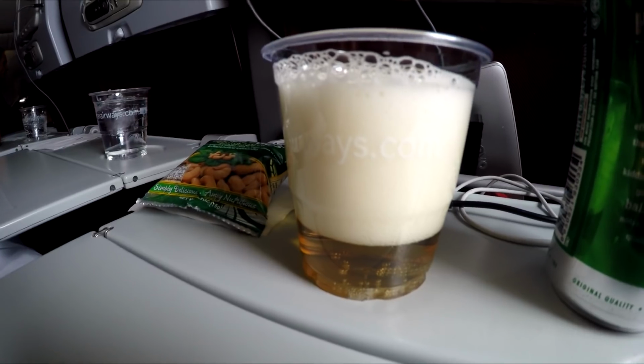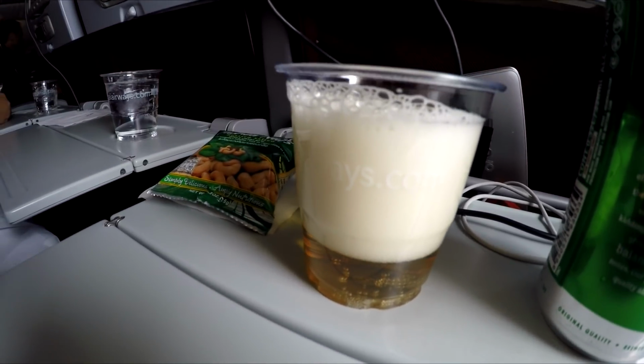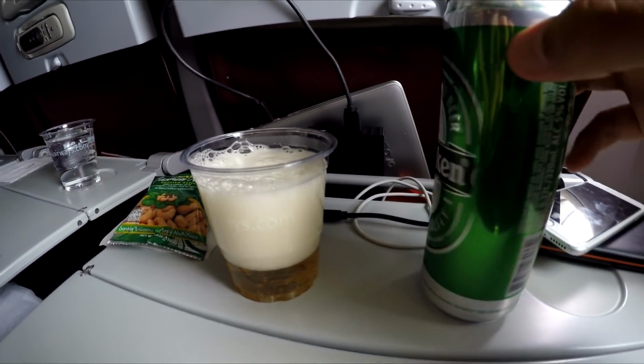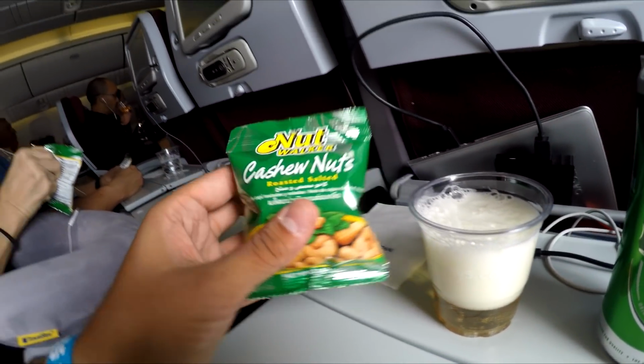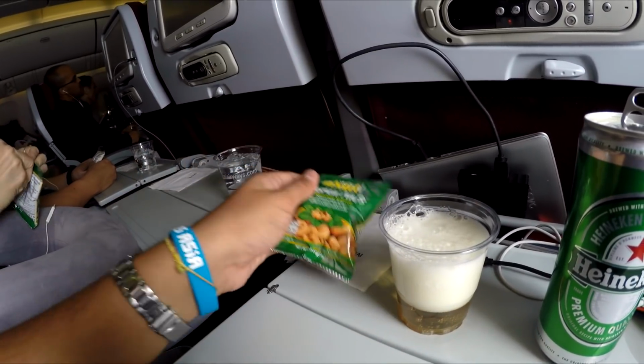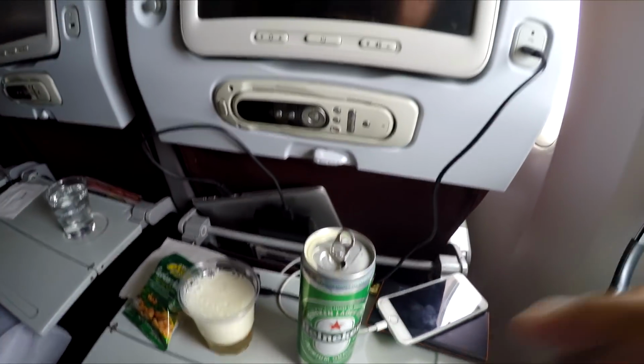Well, how's that for a terribly, terribly poured beer? I've gone for Heineken, and they also give you a pack of cashew nuts. So we made it on board.